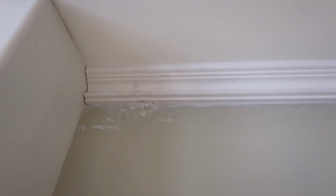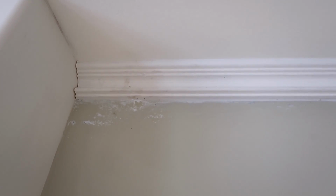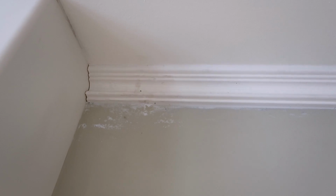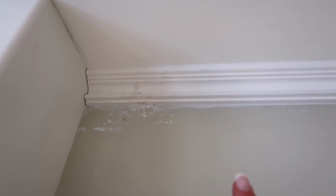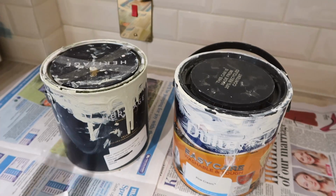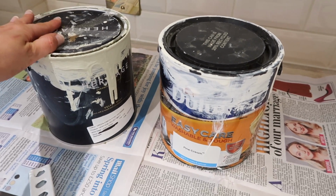Here's just one little example of where the glue really makes a mess. I tried my best to clean up after them as they were going along, but the glue is just so sticky, it's really hard to get off. So I'm just going to go over all of this today and make it look perfect again. I really thought I'd seen the back of Green Earth and Fine Cream, but here we go again.